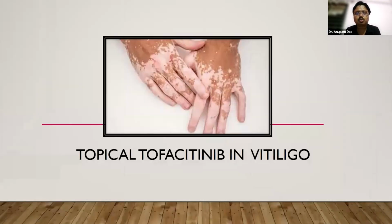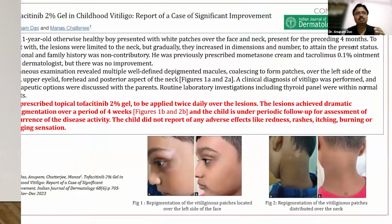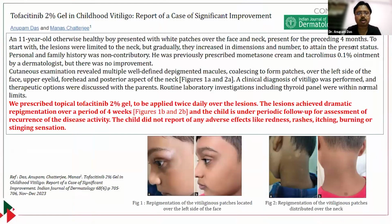Now, topical tofacitinib, so far as data is concerned, we do not have much data from our part of the country. This was one of our reports where an 11-year-old otherwise healthy boy had presented with vitiligo over the face. He was previously prescribed topical mometasone, tacrolimus, everything, but there was no significant improvement. So we prescribed topical tofacitinib 2% gel twice daily over the lesions. Now, this was prescribed at a time when tofacitinib ointment was not available in our part of the country.